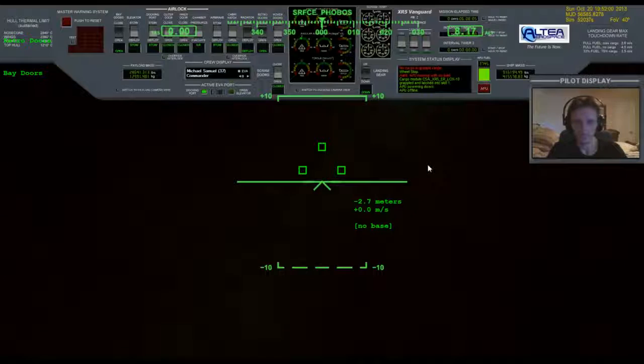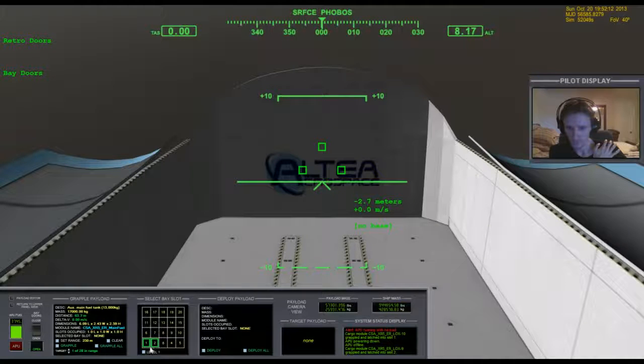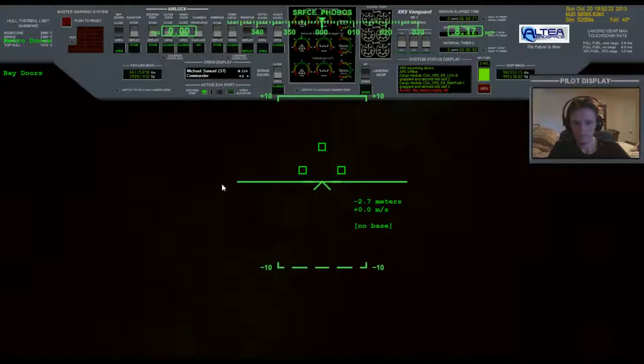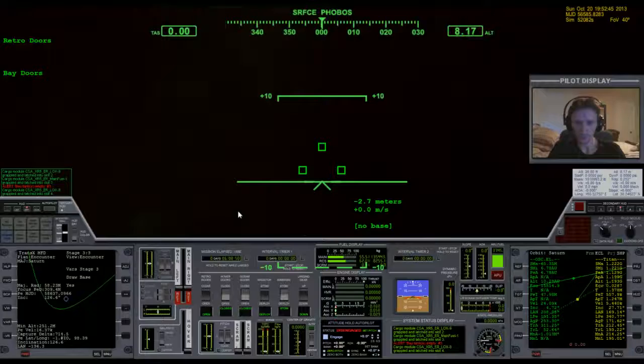Okay, now payload camera, and let's go back to here, grapple that locks. Payload latched in bay. Payload latched in bay. Let's see how much locks that gives us. That's 613 days. Payload latched in bay. That's 913 days. Uh-oh.